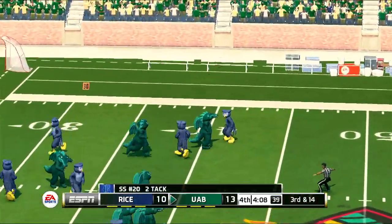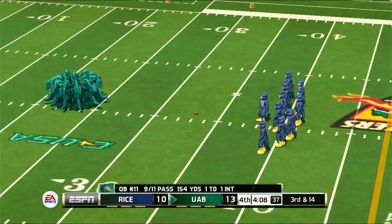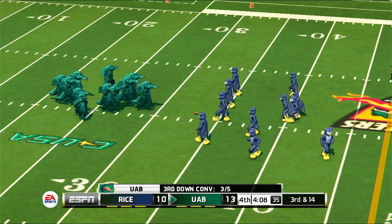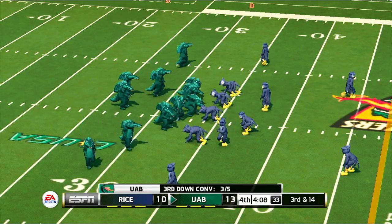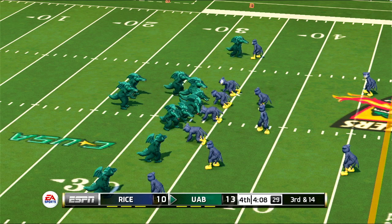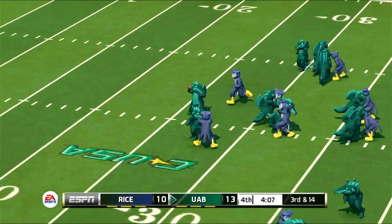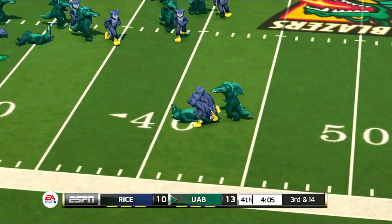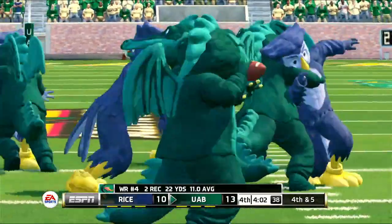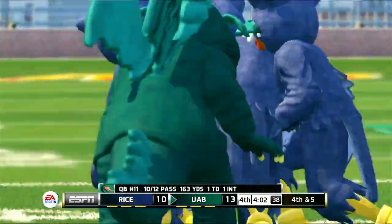Throws incomplete, intended for his wideout. Well, that was clearly a poor read on somebody's part. And the bad news is there was no defender around. If the pass was anywhere near him, it could have gone for a big play. A junior makes the catch, and he's tackled right away. That'll bring up fourth and five.